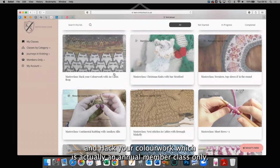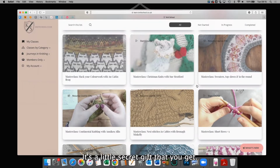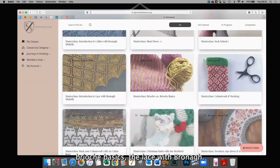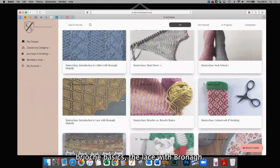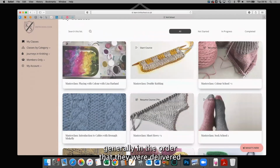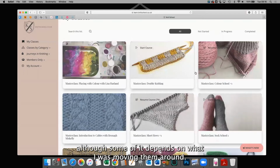Now, Hack Your Colour Work is actually an annual member class only. It's a little secret gift that you get, but it's not that much of a secret. It's in the joining page. Top-down sweaters, brioche basics, the lace of Brona, more cables of Brona. So all our classes are here together, generally in the order that they were delivered, although some of it depends on when I was moving them around.